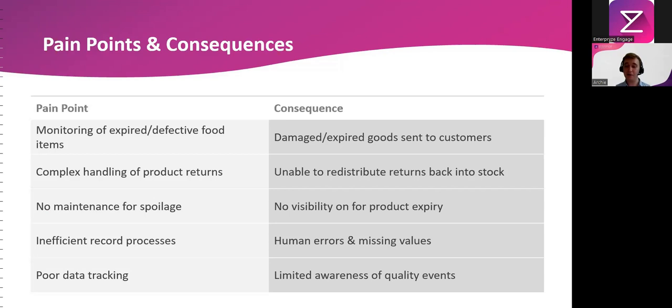I know a lot of you may have experienced this before when you're dealing with reporting on things like Excel, or where maybe you have an accounting system that's not linked to an inventory. This can all lead to issues with human error when you're comparing two sides against another. And then finally, poor data tracking, giving you limited awareness of your quality events.